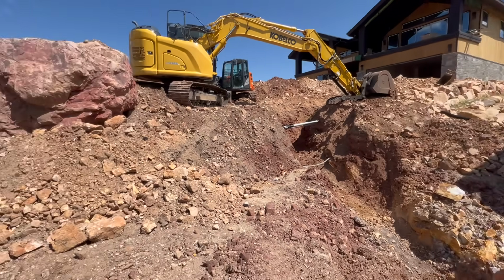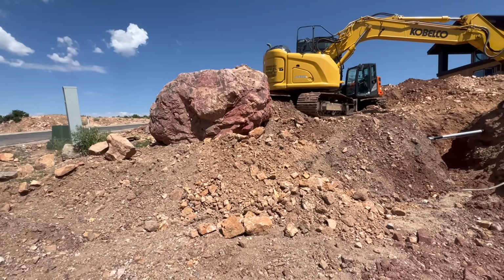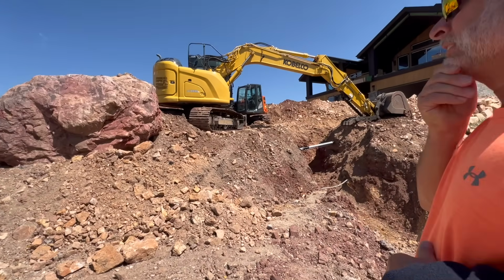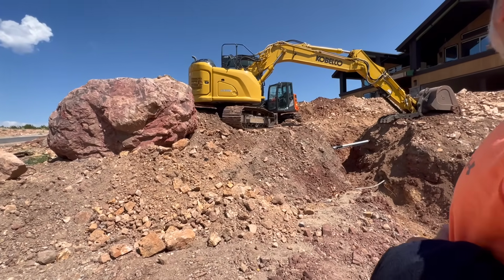So what's going on with this rock right here? I like that rock. It's just going to stay right there. That was a rock that was here on the property when we got here. And it was right there? Yep. And we're just going to keep it right there.